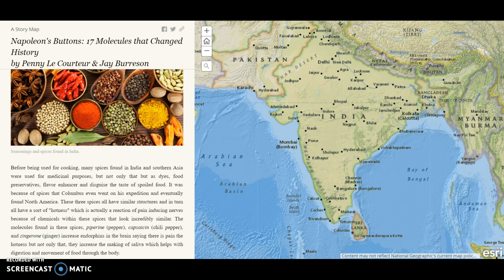The spices mentioned in this chapter, pepper, nutmeg, and cloves, have a lot in common, but mostly molecularly. They all have similar structures, and the hotness is actually a reaction of pain-inducing nerves because of chemicals within these spices that look incredibly similar.